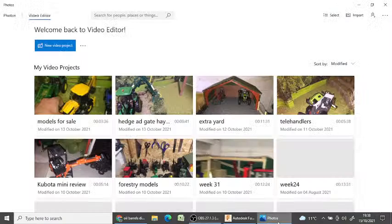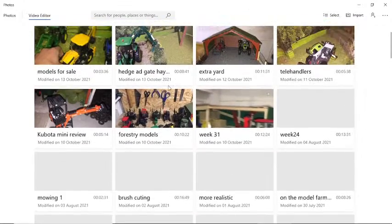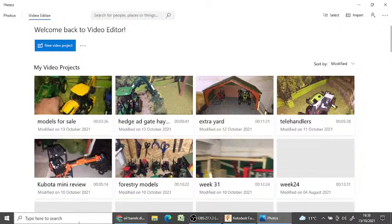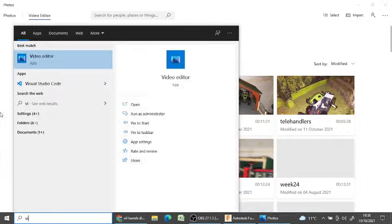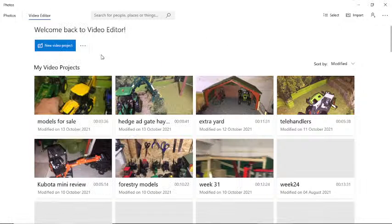Now this basically here is the editing within Windows. You can literally go down here and just type in video editor. You can click on that. This is in Windows, I'm not sure about Mac. And then it will bring up your editing.